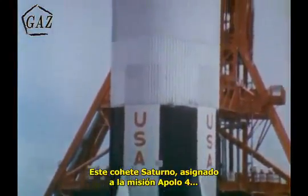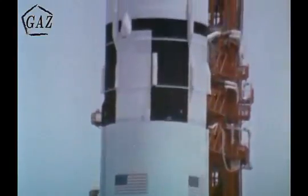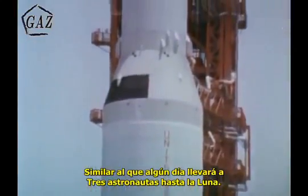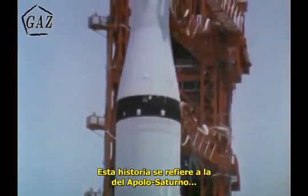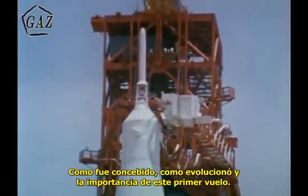This Saturn rocket, with the mission designation of Apollo 4, will soon hurl a crewless spacecraft into orbit. What you see here is this country's largest space vehicle, Saturn V, similar to the one which will someday carry 3 astronauts toward the moon. The story is one of Apollo Saturn, how it was conceived, how it has evolved, and the significance of this important first flight.